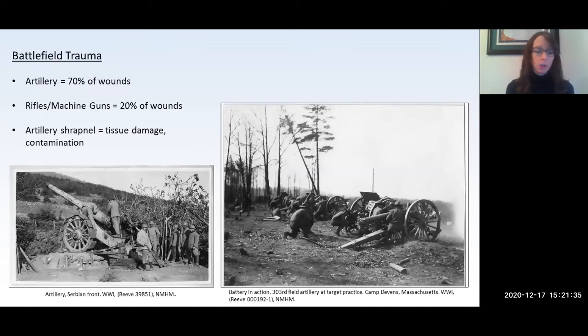In terms of traumatic injuries, about 70% of all battlefield trauma resulted from exploding artillery shells, and about 30% from machine guns and rifles. Shrapnel from artillery shells caused a lot of tissue damage and carried foreign debris like dirt and clothing particles into the wound, so infection was a constant issue.